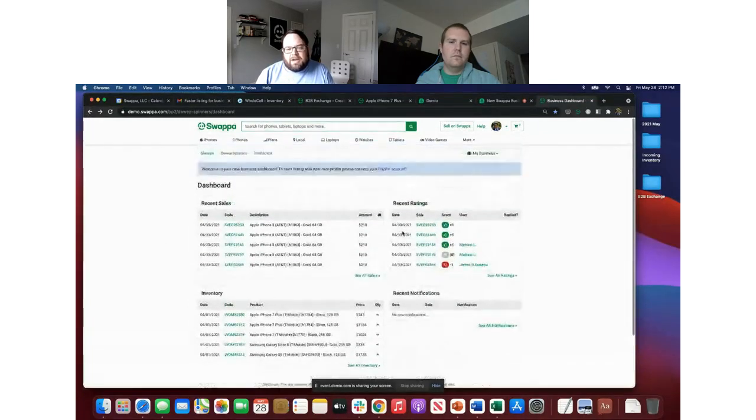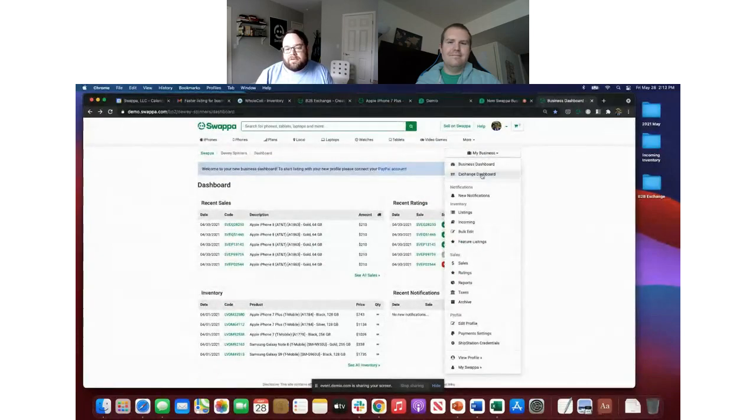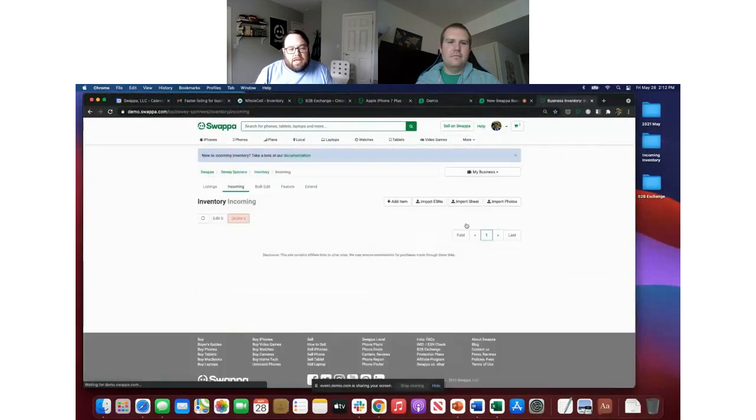But again, the main focus on what I want to talk about is incoming inventory, because that's really where the time savings is the most significant. Let's see here. I cleared mine out, so we'll just start with a blank slate. Basically, this is a work area. You can put in quite a few listings. You can create a bunch of listings at once. That's the whole intent of it. And I thought it'd be easier to start from scratch to follow along. But there's a bunch of different ways to go about this.